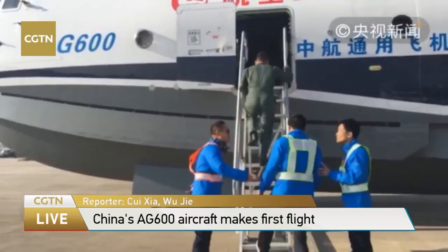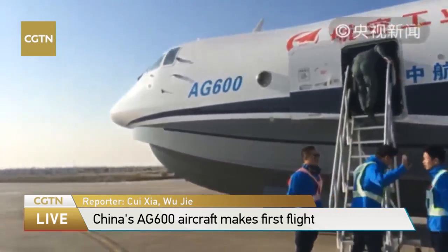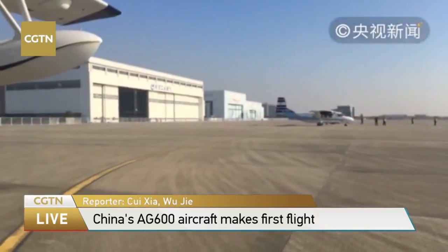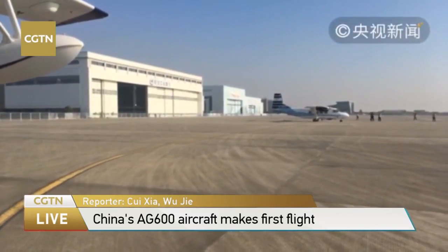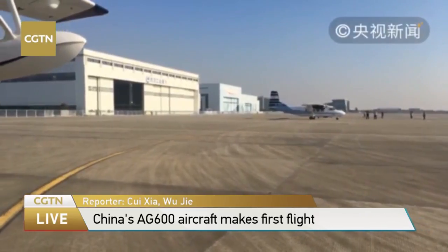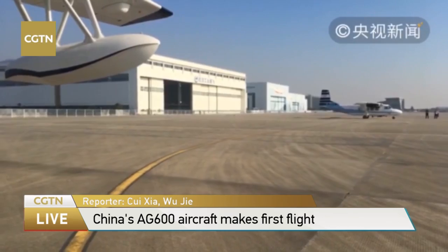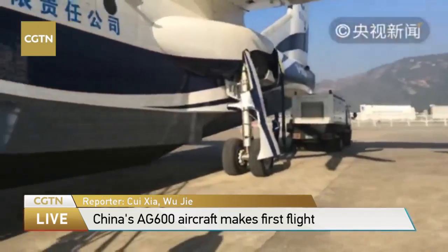I think from the noise, you can tell the engine is starting. That should be our accompanying flight.